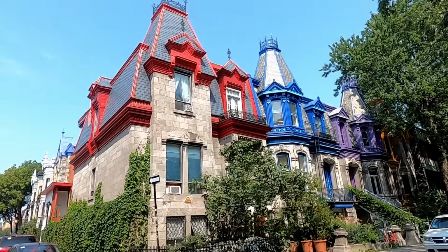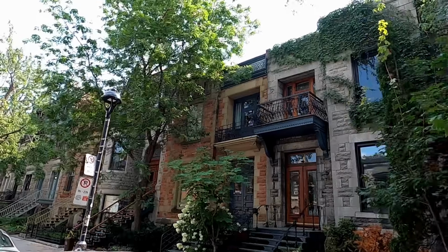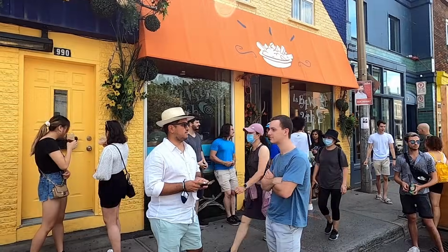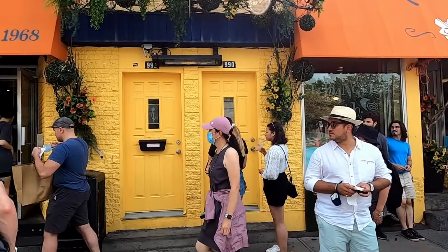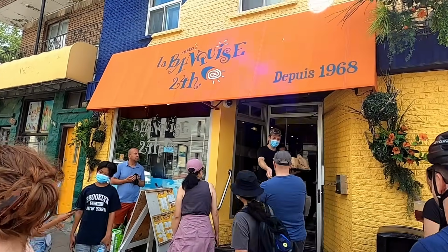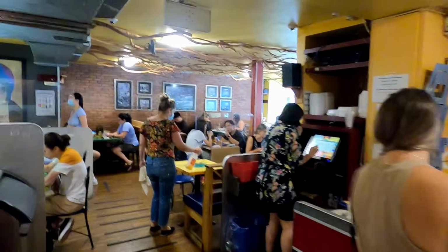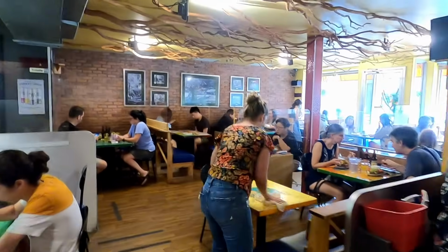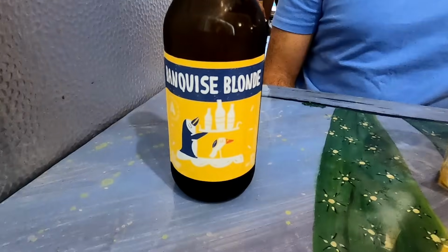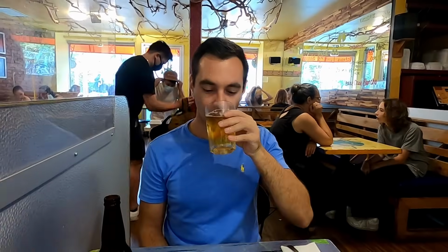Another beautiful area of Montreal, with some of Montreal's best restaurants, is Le Plateau, Montreal. One of the most popular restaurants in Le Plateau and Montreal is La Banquise for its poutine. It's open 24 hours a day and seems to be packed with hungry patrons all the time. We started with a couple of Banquise blonde beers, which is the perfect starter before poutine. It didn't take long for our poutines to arrive.